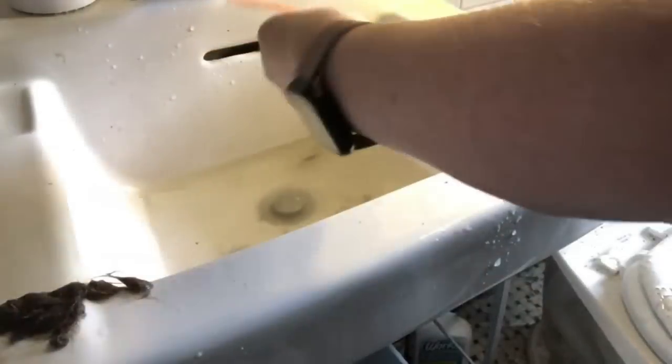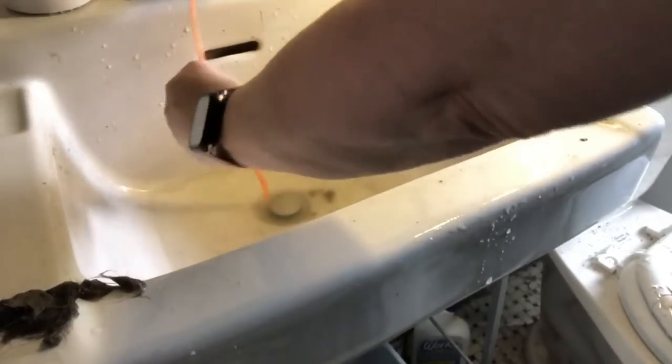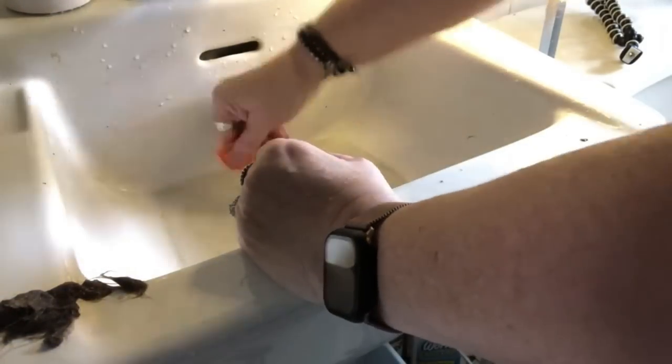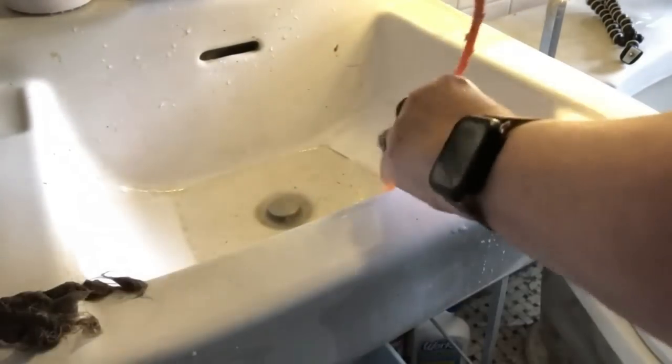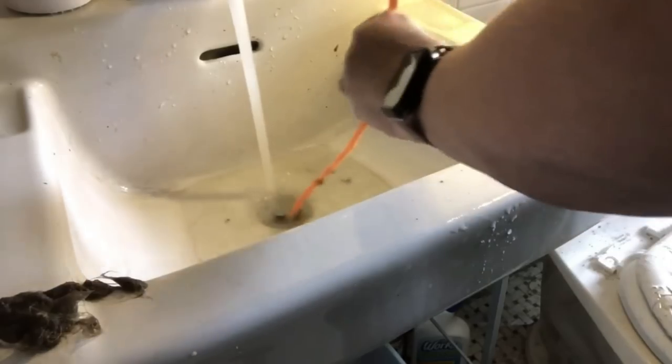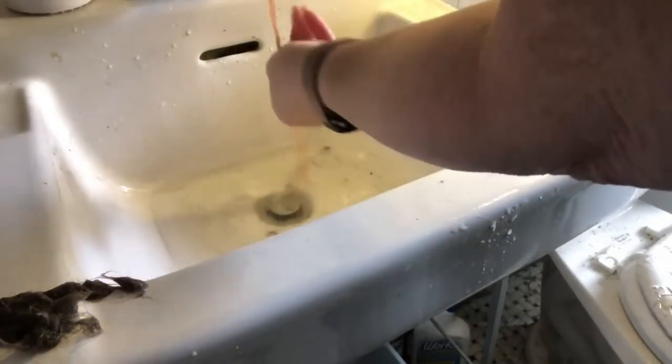All right, let's try this side. Oh, that just came out. This actually works. This actually works. See if we can get more out. It's kind of getting stuck. Oh my gosh. You guys see this? Let's put more water in. We can get more junk out.